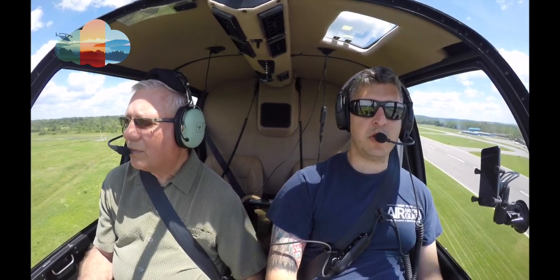Cherokee 390-222. See how it wanted to stop? Yep. We want to keep going down on that verbal so we don't have to pull all that power. There, we'll just finish it off here. Cherokee 390-6, whiskey, roger, enter left downwind.